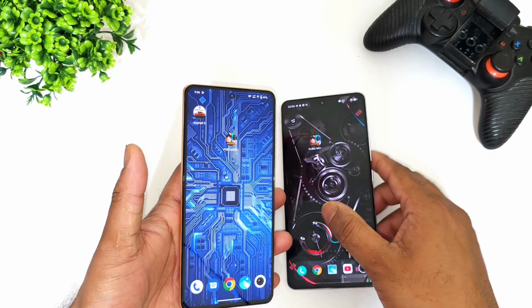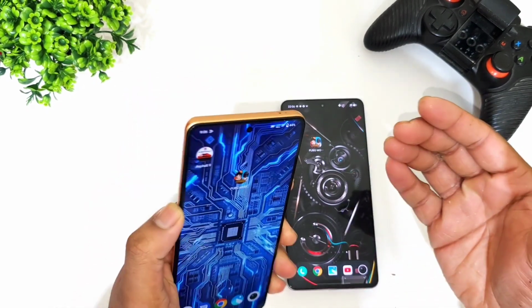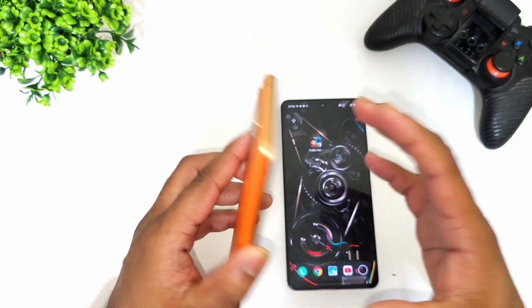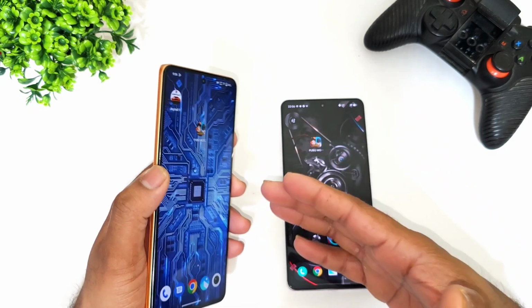One more quick thing, friends: in case you have the budget to spend extra, and definitely if you can stretch your budget to 32,000 rupees, the iQOO Neo 7 Pro will be the better option. I'll try to explain why I mentioned that in this video.